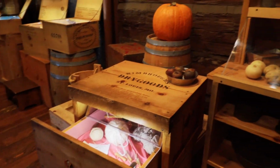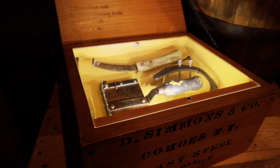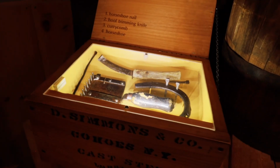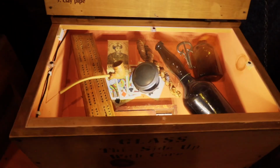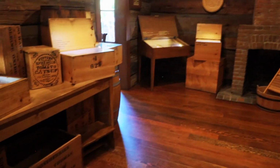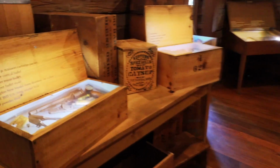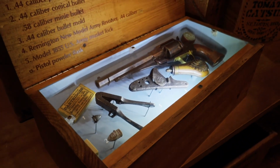Now, something that would be a little bit different from the governor's house to just an average home would be they have much better quality of overall items, because that would be something that would be considered more high society. So as you're looking around, you can look into each one of these and see some of the weapons, some of the tools, some of the items that might have been found in the governor's mansion at any given time.